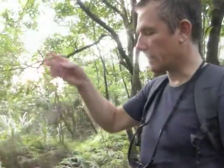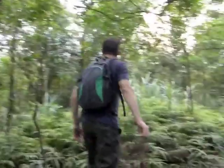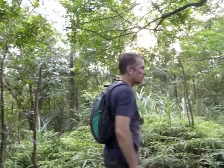So all these wooden things, they've all got animal traps in them. I've just got elephants in them. So I'm just going to chuck this away. Get rid of that. What are they doing?